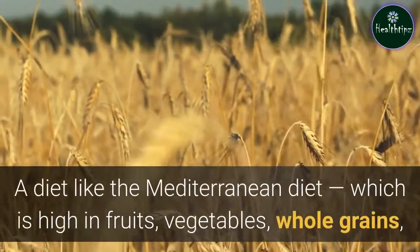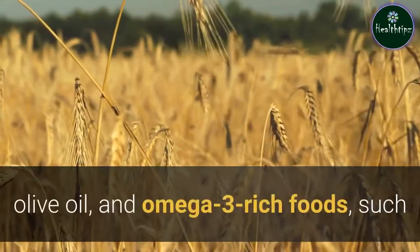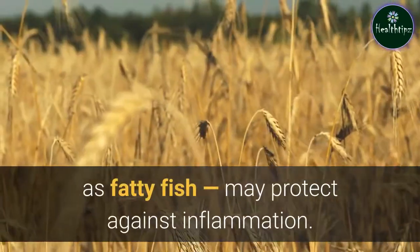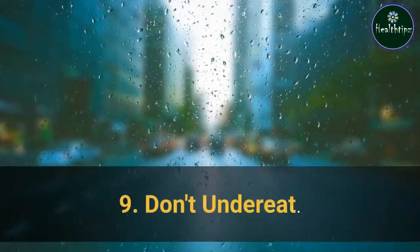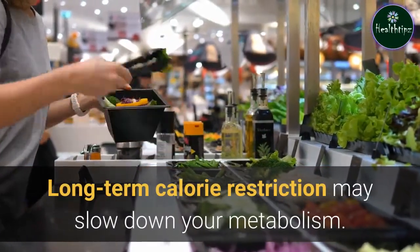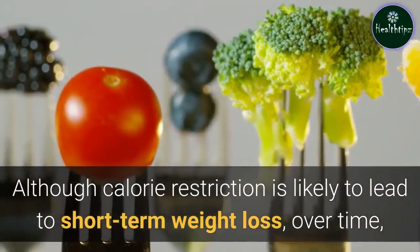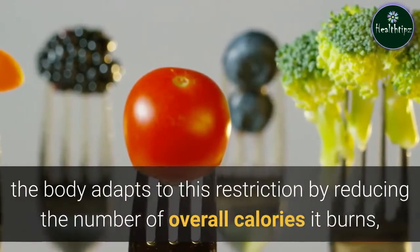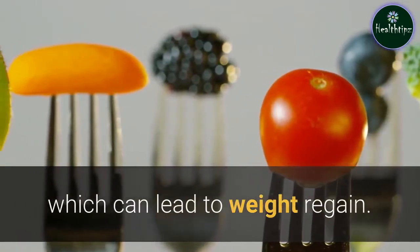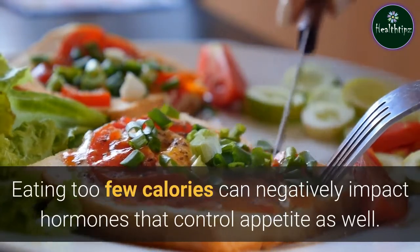A diet like the Mediterranean diet, which is high in fruits, vegetables, whole grains, olive oil, and omega-3 rich foods, such as fatty fish, may protect against inflammation. 9. Don't undereat. Long-term calorie restriction may slow down your metabolism. Although calorie restriction is likely to lead to short-term weight loss, over time, the body adapts to this restriction by reducing the number of overall calories it burns, which can lead to weight regain. Eating too few calories can negatively impact hormones that control appetite as well.